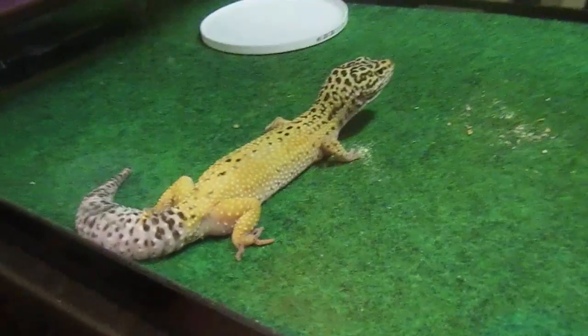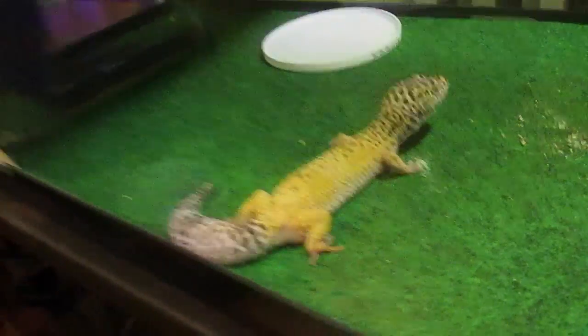Over here I have my pet leopard gecko. Her name is Popcorn. I'm gonna miss her when I go to school. These are all my books. I have a lot of them.